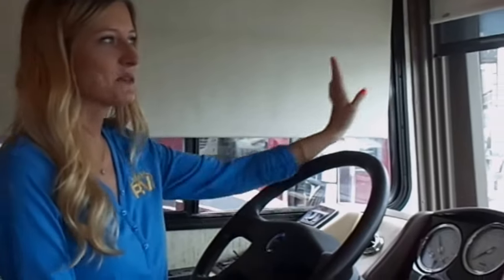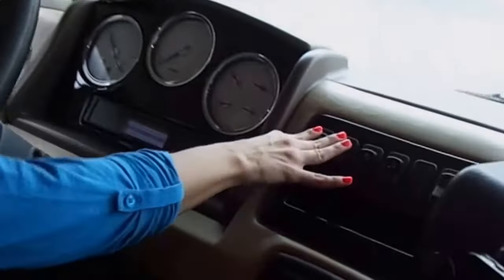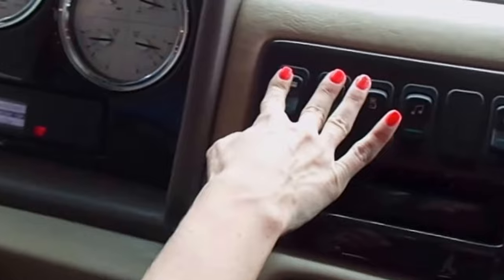And now I'm behind the wheel. It has a picturesque window so you can get a great view of the road, and it even comes with day and night shades that go up and down at the touch of a button for privacy and to block out the sun.